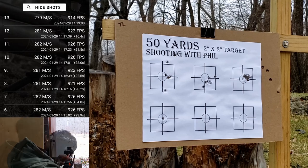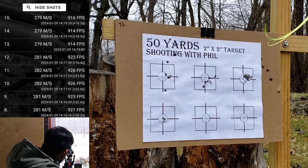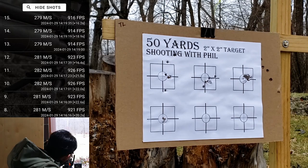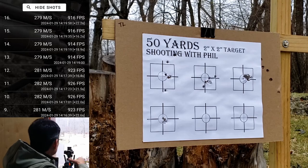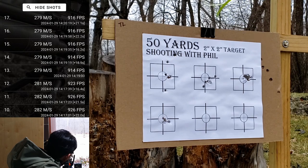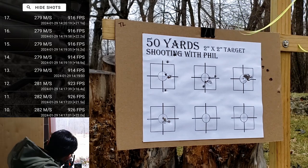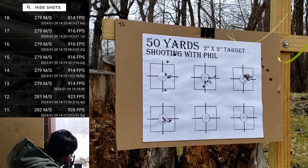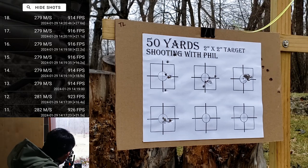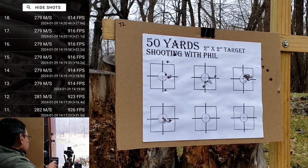914. That looked like a good one. 914. 916. 916. Does it like 915 more than it likes 925? Let's see what this one does in the breeze. 916. Yeah, that ribbon goes to the left. Pellet goes right. Must be opposite up here is what it's showing down there by the target. 914. Ribbon's going to the left. It's shooting right, but apparently it does like 915 quite a bit more than it does 925.